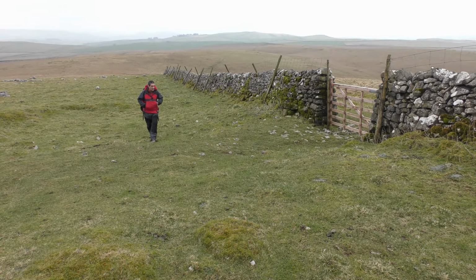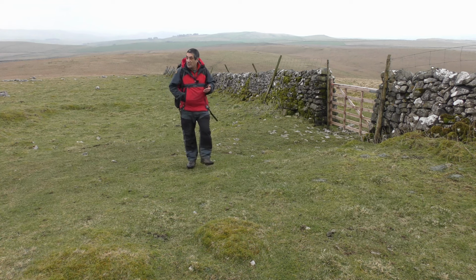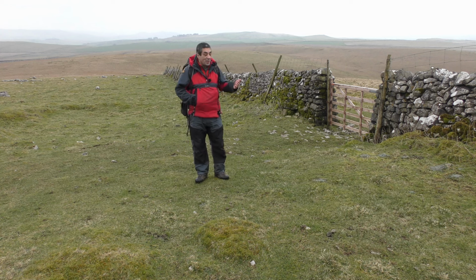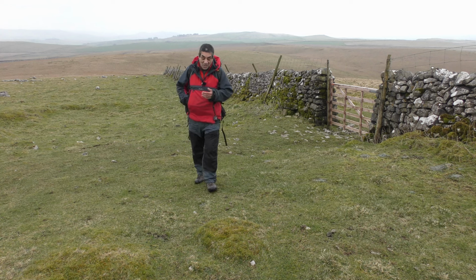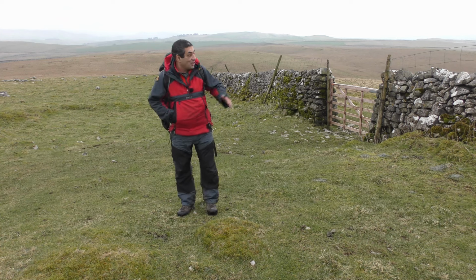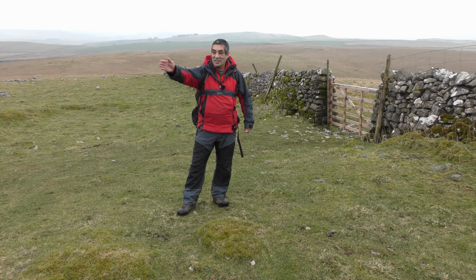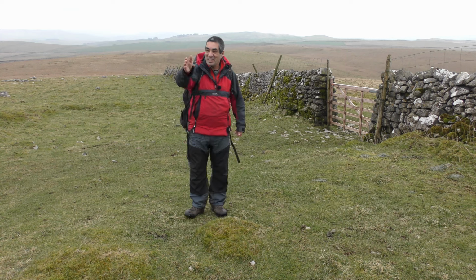So this is the track wall junction that I was expecting, and there's a gate. As I was expecting it, I don't need to keep taking my map out and checking it. Now, if you remember, I said from here I need to go approximately right of north, about 25 degrees. So from the wall, 90 degrees is that way, 45 degrees, so 25 degrees, it's about that way. Near enough.